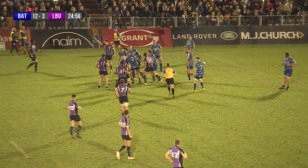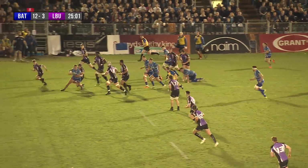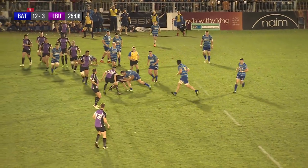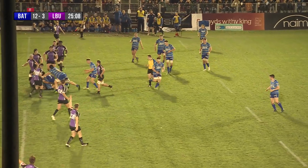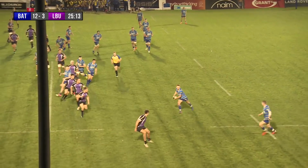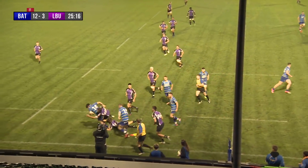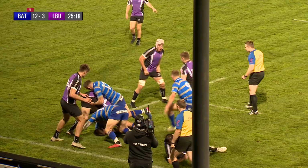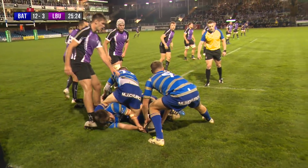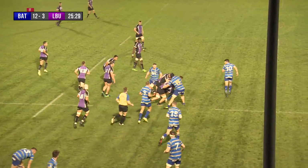Leeds Beckett under the pump, quite inaccurate at the moment, but let's not forget they came back from 15 points to 3 down last week against Hartpury, so they'll know that they can come back and Bath will know that there's work to be done as they go on the charge. Alex Burridge, he's been impressive in the 10 jersey, and they've got so much purchase out on this left wing all game so far, and Murphy is working so hard to steal every yard that he can get. But that looks like a penalty to me as Chester Duff comes over the top, but the referee is lenient on him, and Bath still have the ball.